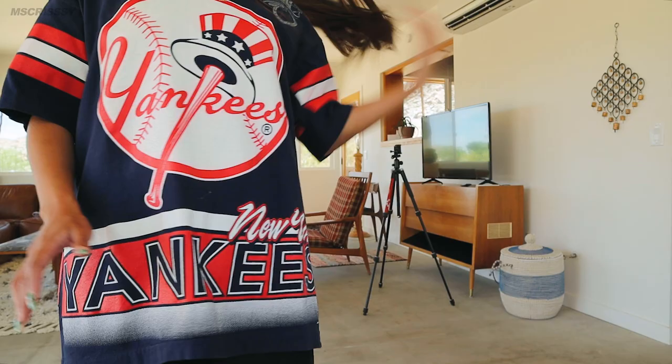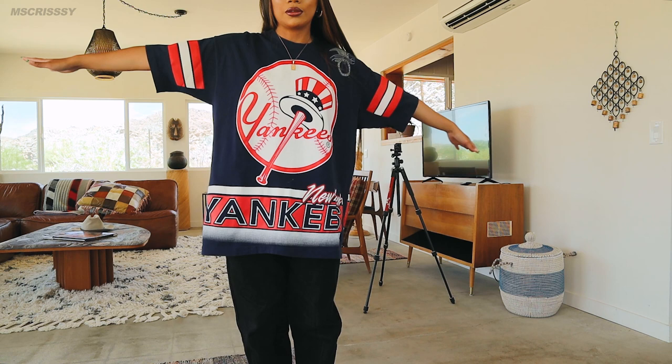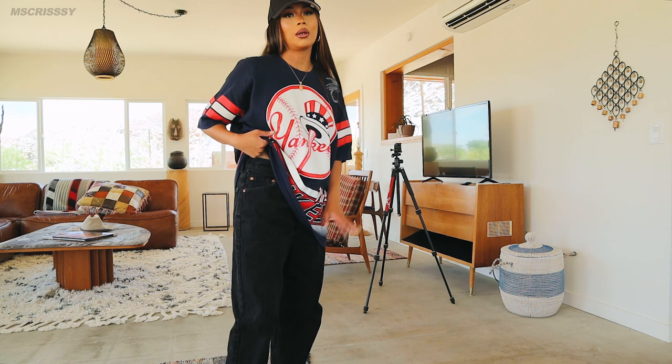So yeah, let's go. All right, so here is my second outfit. I am wearing my boyfriend's hat, this Thready Grills Yankee shirt, and then I'm wearing the Levi's jeans. It's actually my boyfriend's, but I'm wearing it. And then I'm wearing my Air Force. So this is the fit.